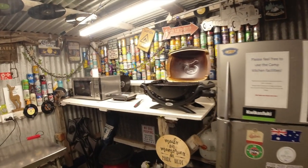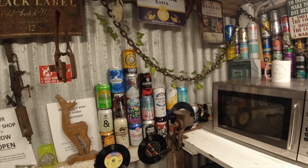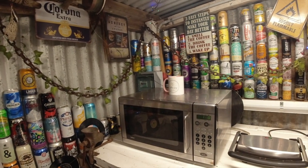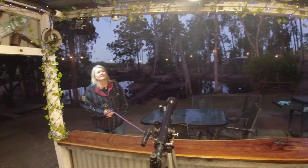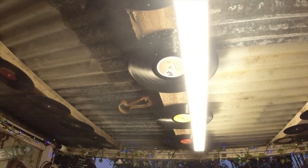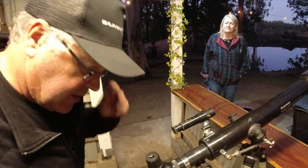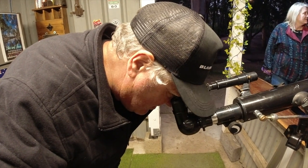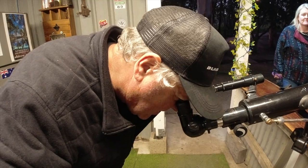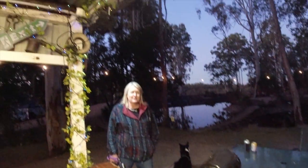So in here, you've got empty beer cans. And it says meals and memories are made here. Lots of empty beer cans. I could have made some memories in here. And there's records on the roof. Records on the roof. And let's have a look into the... What do we see here? Yeah, I see trees. I see trees of green.